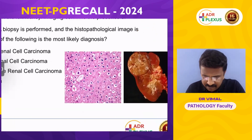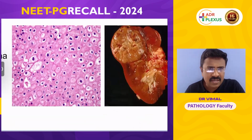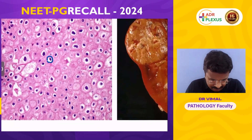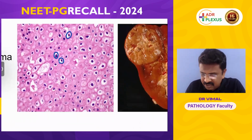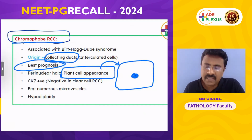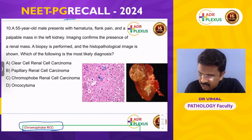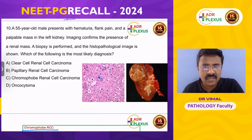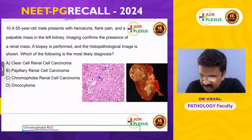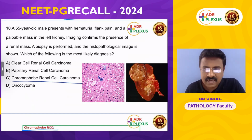For the biopsy, they have given a histopathological image with a typical appearance. As you can see here, the shrunken nucleus with a perinuclear halo. You can see this appearance from our notes. This is the chromophobe appearance, the nucleus with a typical halo, the typical plant cell appearance. This plant cell appearance is characteristic of chromophobe renal cell carcinoma. I was also told that a gross image was given in this question. Chromophobe is more brownish in color, like oncocytoma, and you can see the typical plant cell appearance in this chromophobe renal cell carcinoma.